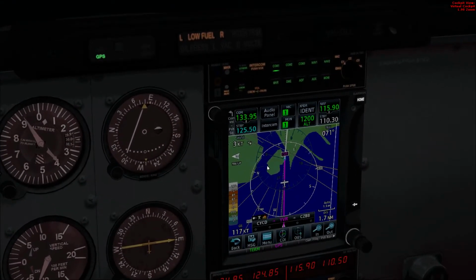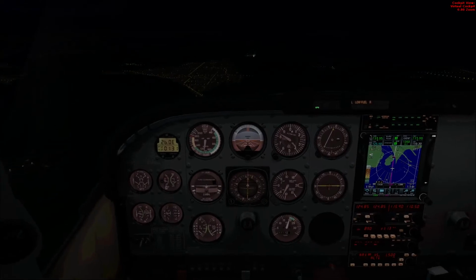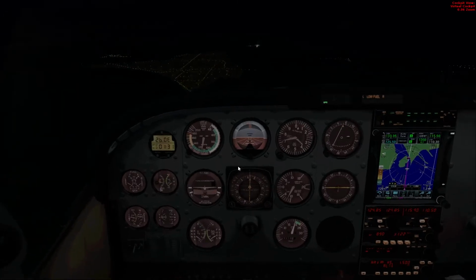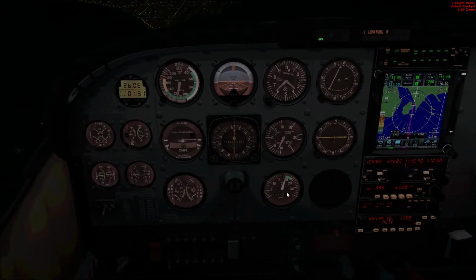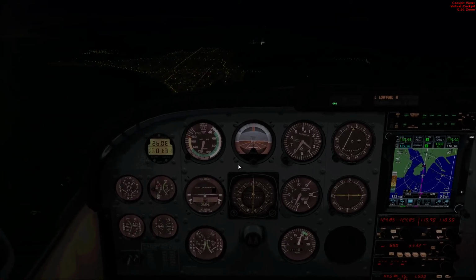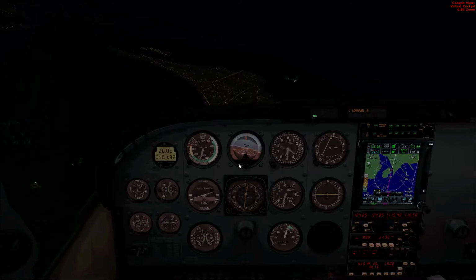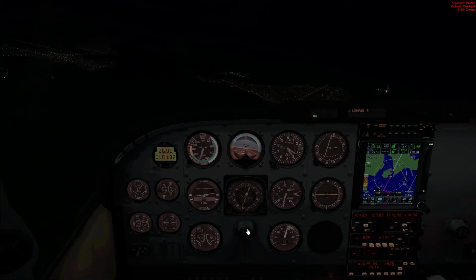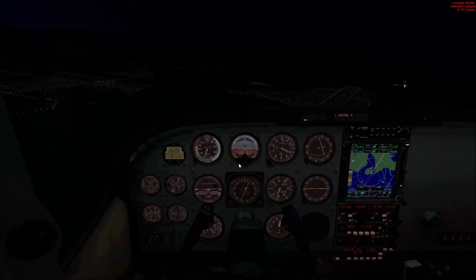Okay, we're 2 miles out from the YVR, so we're about 7 miles from runway 07, but that is not our runway. So I am going to go into heading mode. Before I do that, let me, yeah, we're going to offset a little bit. Okay, we're going to put back the yoke so you can see what's happening more readily.